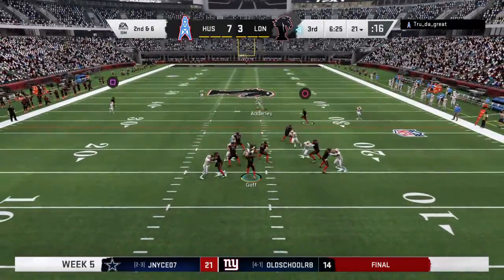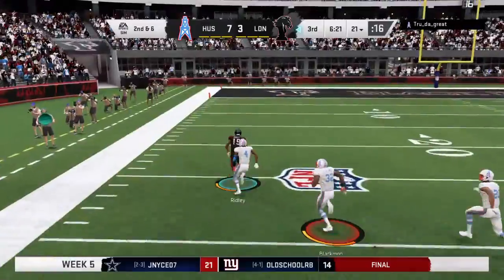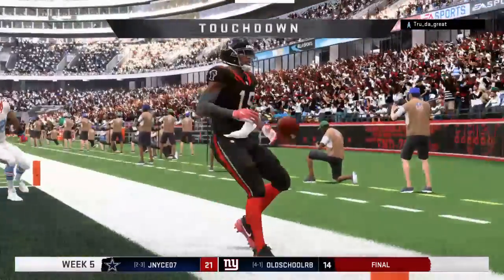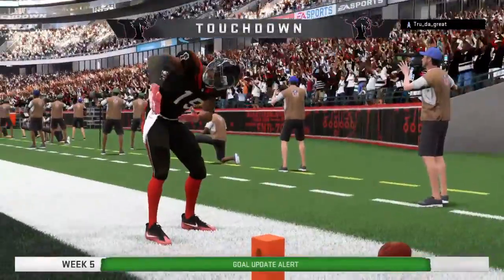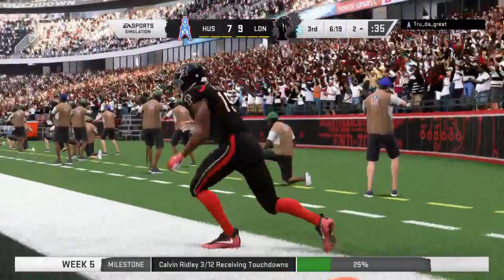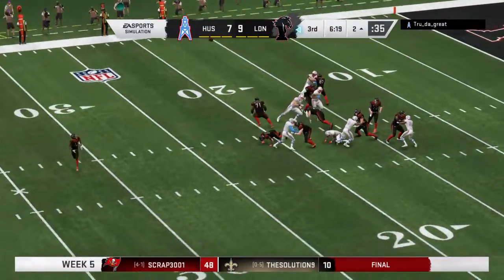Here's Gall, airing it out, looking for Ridley. And got his man, complete. But he's free going down the left side. It's a foot race. Touchdown. Calvin Ridley, 79 yards. And his guys have taken the lead.